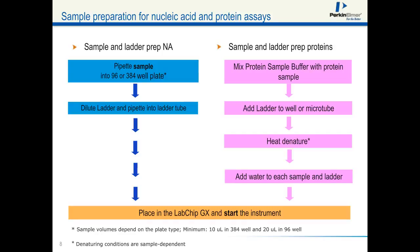For the protein sample preparation, the samples have to be mixed additionally with a sample buffer, which can be a reducing or non-reducing one, and alternatively be heat denatured. A sizing standard, so a ladder, has to be prepared for both of the assays.